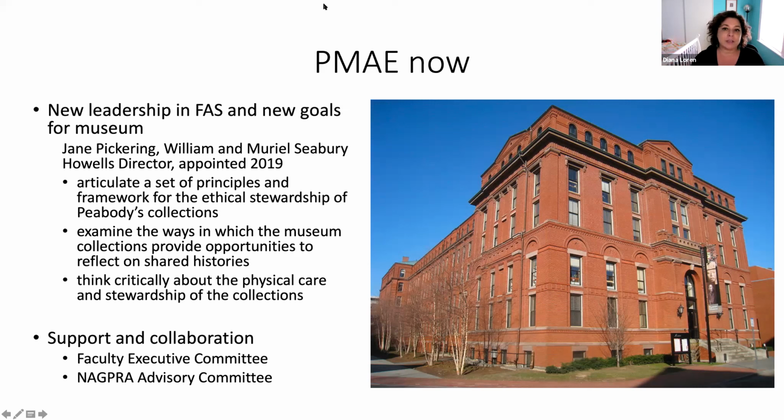When that happened, Dean Gay had several charges for Jane and for the practice of our work at the Peabody. And I've outlined those here, and you can see them in the slide, the three here. The first, to articulate a set of principles and framework for ethical stewardship of Peabody's collections. The second was to examine the ways in which the museum collections present the opportunity to speak honestly about history and to reflect on shared histories. And finally, to think critically about physical care and stewardship of the collections.